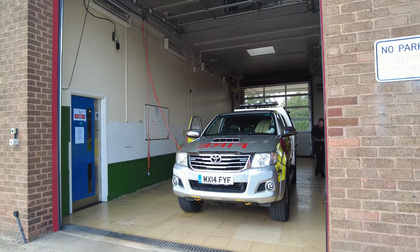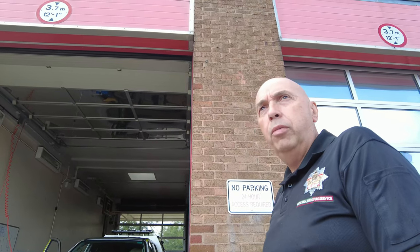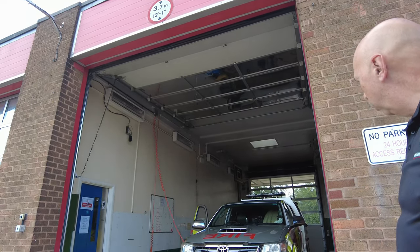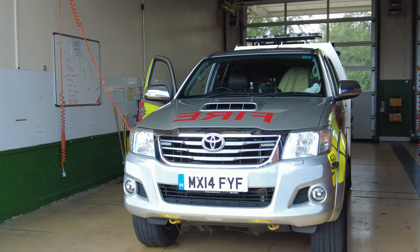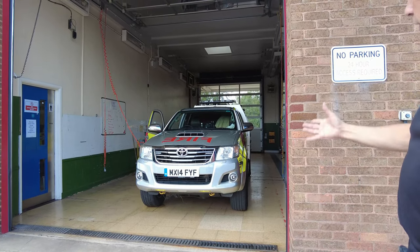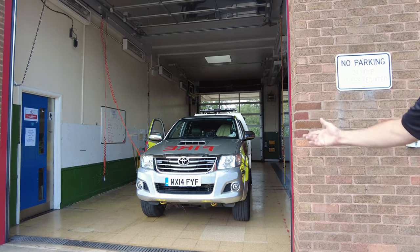So it's got off road capability, so we can go over the fields and over the rough ground. But it's been really busy the last couple of days. Well, certainly the last couple of weeks, with the grass fires. So we've had a real beating on this little vehicle. It works wonders. It's just a different kind of fleet that we've got. We've got the big stuff for the larger incidents and property fires, but this one is specifically designed for those smaller incidents.